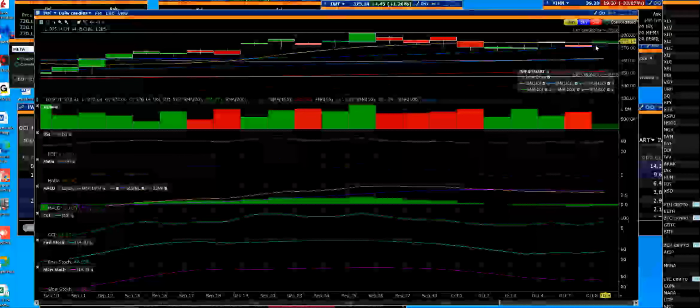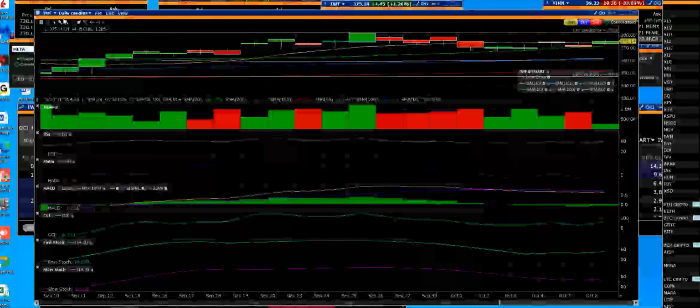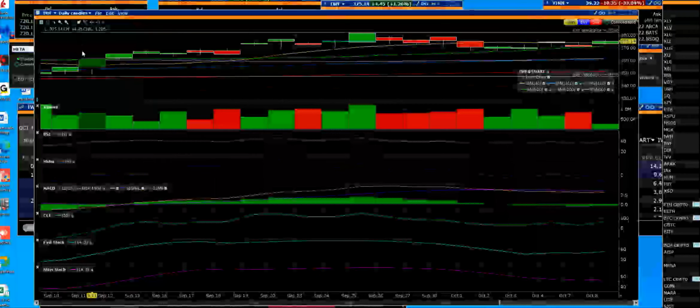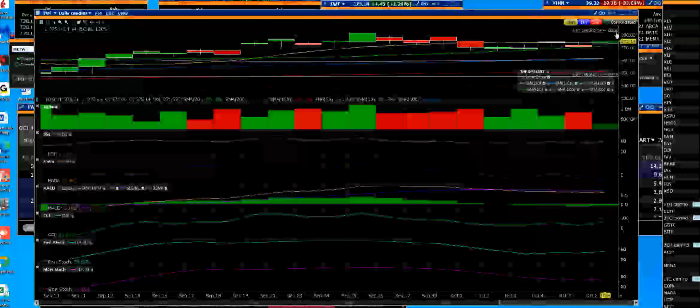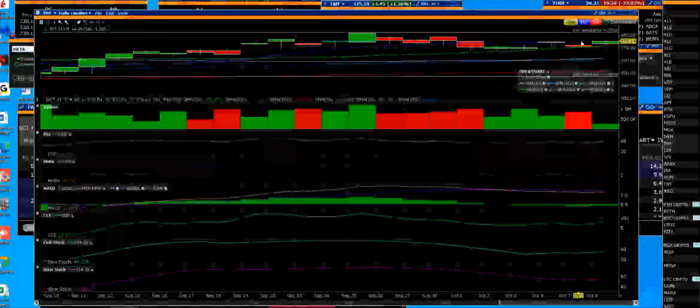Okay, traders, we're viewing the IWF, that's the Growth 1000 ETF index. We're coming back up. There's the upper trend line. We hit a bottom and we have an update today. Once again, it's a very diversified ETF. There's 1,000 companies and they're growth companies.